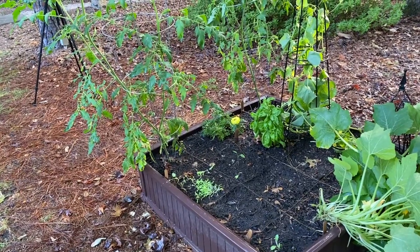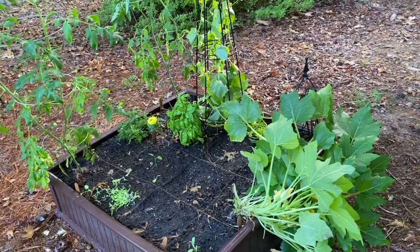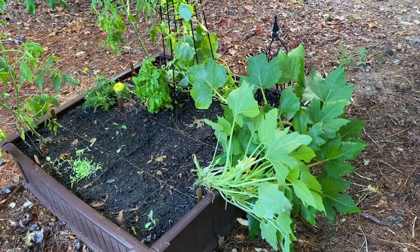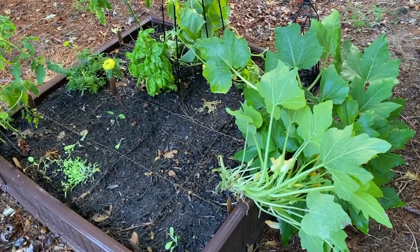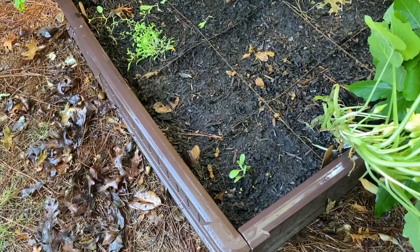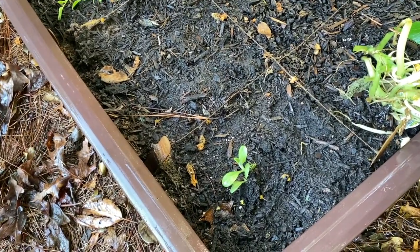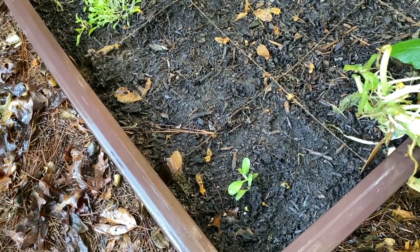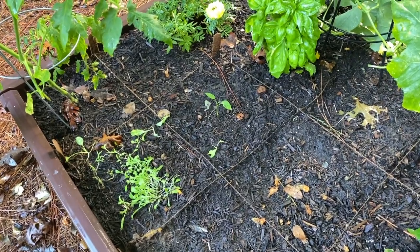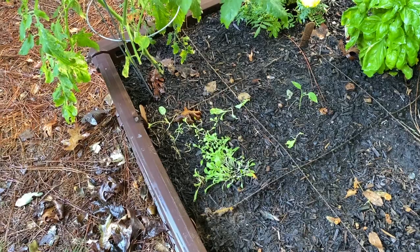and it's done pretty well. So we've got tomato plants, cucumbers, squash that are literally taking over the box. I have pruned them back so that this little artichoke can get sun and hopefully grow up big and tall and give us an artichoke. The bell pepper is not doing so great. And then this is lettuce over here.